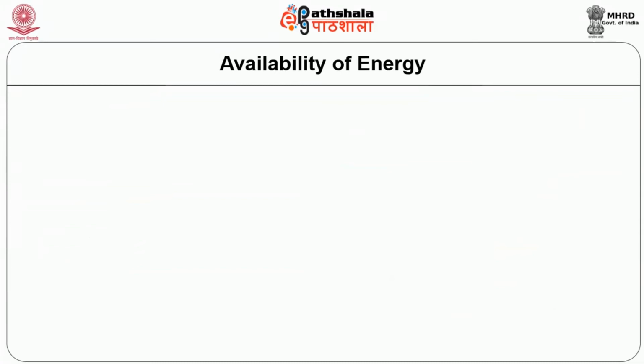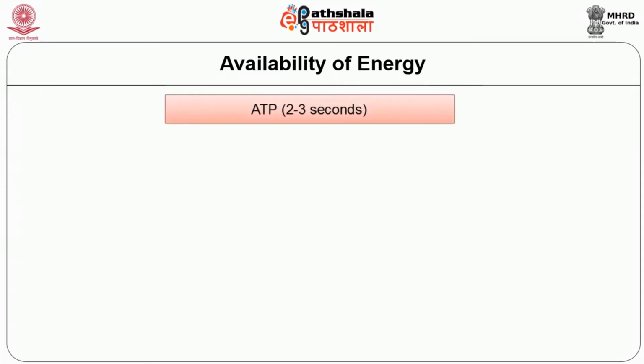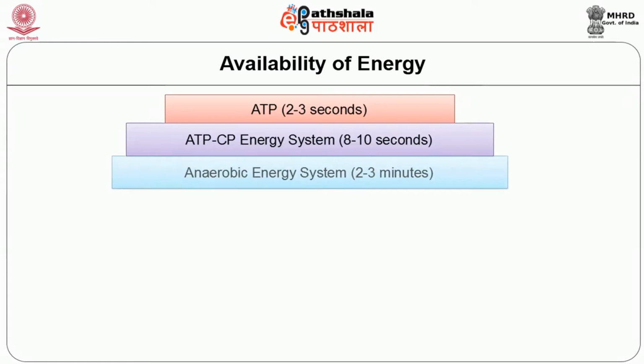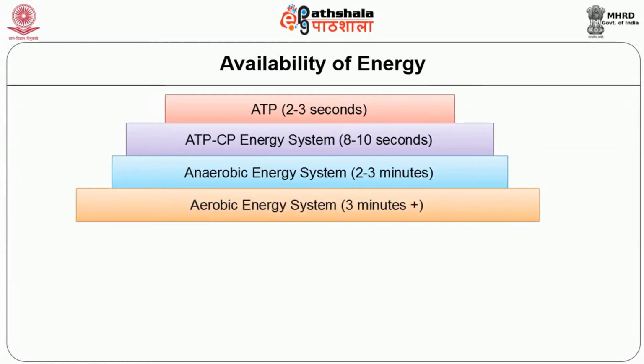Now, when we look at the availability of energy, the currency of energy in the body is ATP, that is adenosine triphosphate. This ATP energy lasts for 2 to 3 seconds. This ATP, when produced with the help of the ATPCP energy system, may last for 8 to 10 seconds. If it is routed through the anaerobic energy system, it may last for 2 to 3 minutes. And if it is routed through the aerobic energy system, it may last more than 3 minutes.